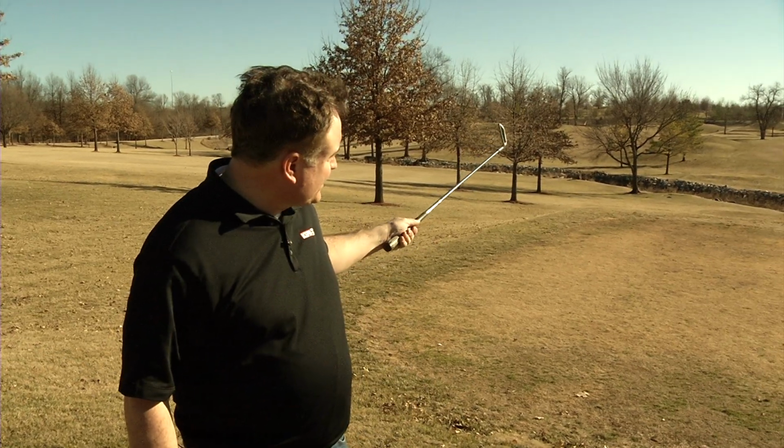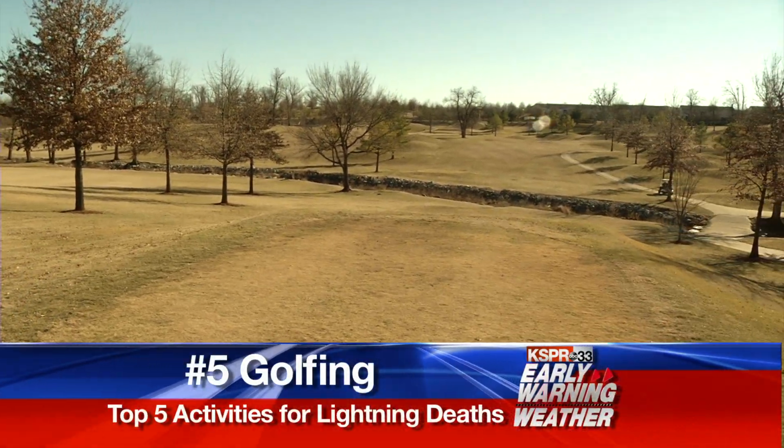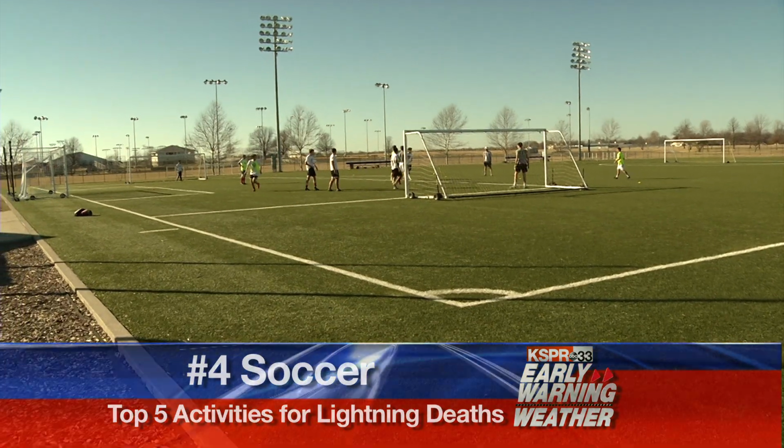5% of all lightning deaths happen here on the golf course. That makes it the 5th deadliest spot to be outdoors during a thunderstorm. Number 4 on the list is a soccer field. 8% of lightning deaths occur here. Number 3, believe it or not, is boating. Electricity loves water, and metal objects on a boat don't help.